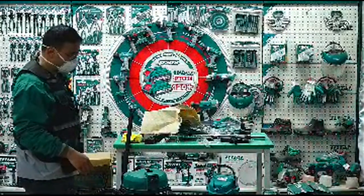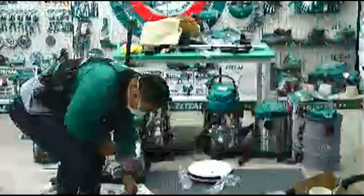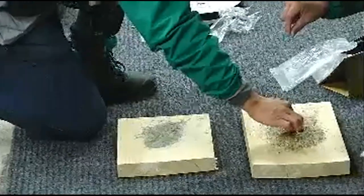Bring the sand and cement over. Okay. This is cement. It's tiny, right? Yes. And this is sand. Very tiny.